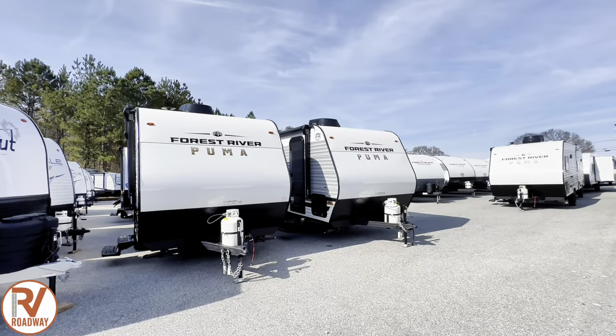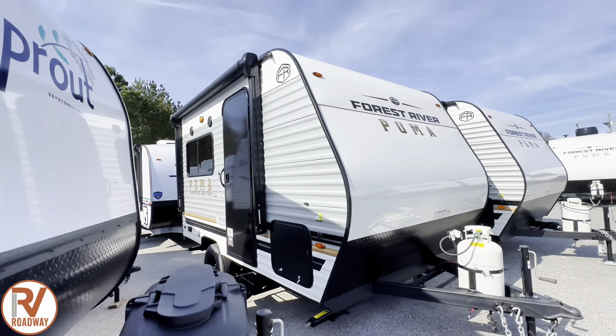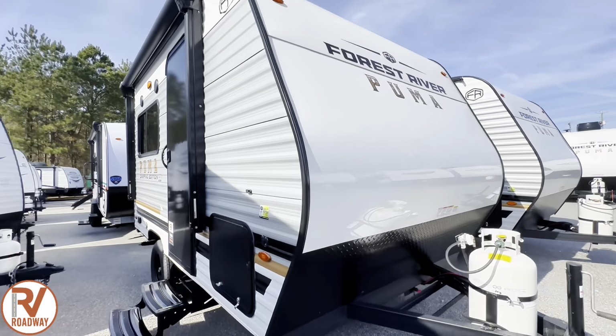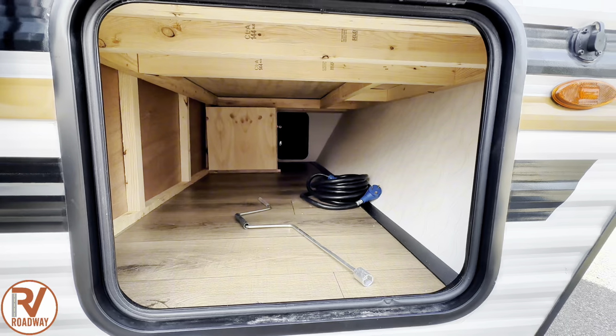So like I said, we have multiple different floor plans. So real quick, I'm just going to let you see the exterior of the camping editions. As you can tell, these are definitely SUV towables, half-ton towables. You do have large, massive pass-through storage on each one, which is very popular with the Puma Camping Edition or just Palomino Puma in general.